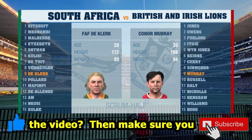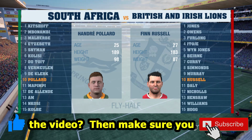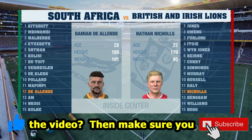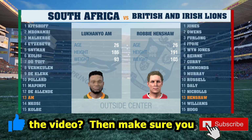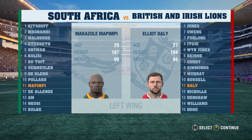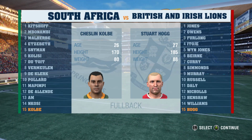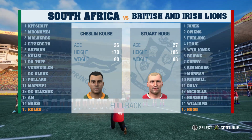Into the halves, there's excitement aplenty here. Faf de Klerk and Handre Pollard wear 9 and 10, whereas Conor Murray and Finn Russell, an interesting combination of the Irishman and the Scotsman in those 9 and 10 jerseys. Moving into the midfield, it's Damian de Allende and Lukhanyo Am at 12 and 13 for the Springboks, where on the other side, yes, there he is, Nathan Nicholls wears 12, and he partners the impressive Robbie Henshaw at outside centre. On the wings, Makazole Mapimpi will go head-to-head with Liam Williams, and on the other side for the Springboks, Cheslin Kolbe... Sbu Nkosi and Elliot Daly. It's excitement at the back with two very contrasting players, but it'll be interesting to see how they attack this game. Willie le Roux for the Springboks and Stuart Hogg, the Scotsman, for the Lions.